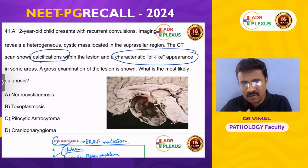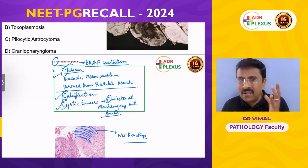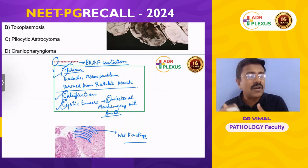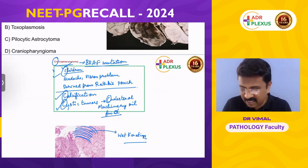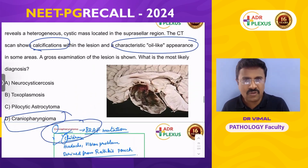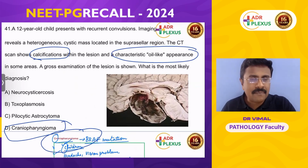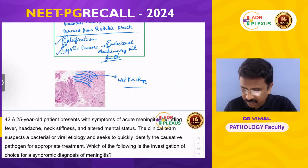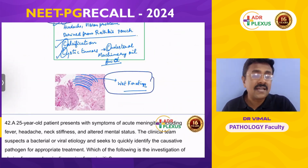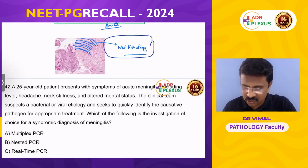So this is the image I picked up, and as you can see here, we have discussed this. I told you the mnemonic CCC: Children, calcification, cystic tumor, cholesterol-rich machinery oil fluid. The diagnosis is nothing other than craniopharyngioma. That machine oil appearance and the cystic lesion will be the main clue for picking up this answer. And also remember a possible future question: wet keratin is seen in craniopharyngioma. That is the lamellated keratin that is characteristic of this craniopharyngioma.